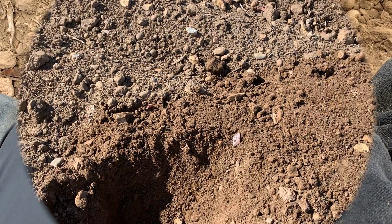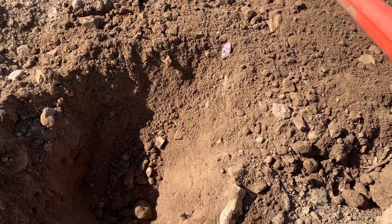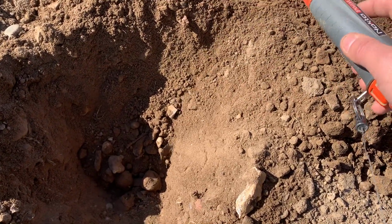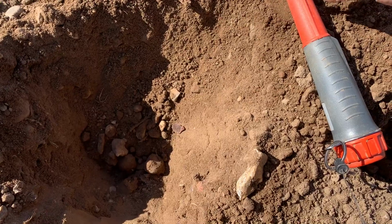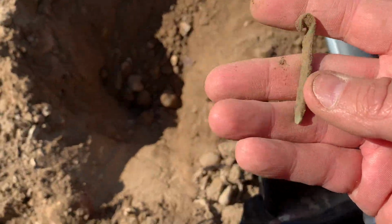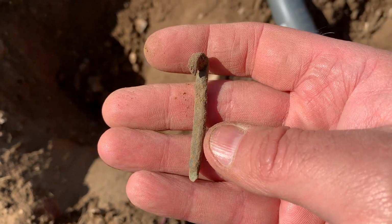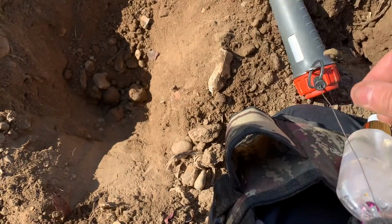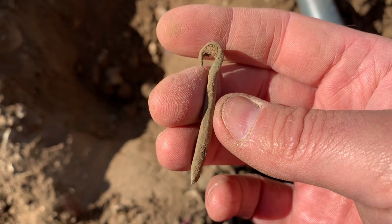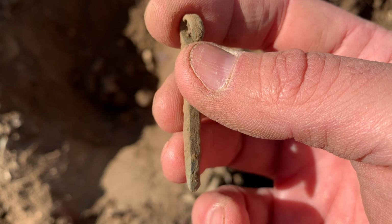Woohoo! Right, another great tone. Hope the wind isn't too bad. This was 68, 69. Ooh, what's that? Ooh, what's that? Ooh, I like that a lot. Ooh. Ooh, that's definitely something, isn't it? Definitely something. Little hook.